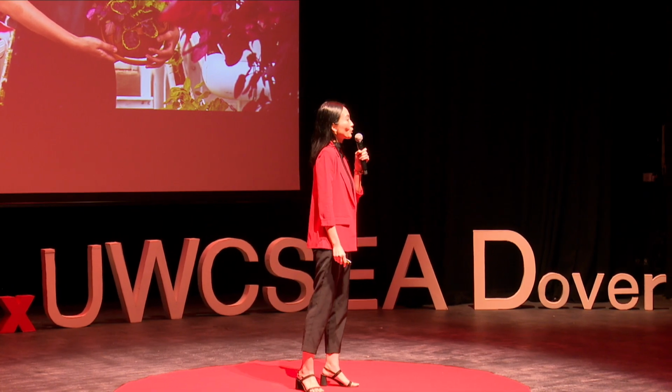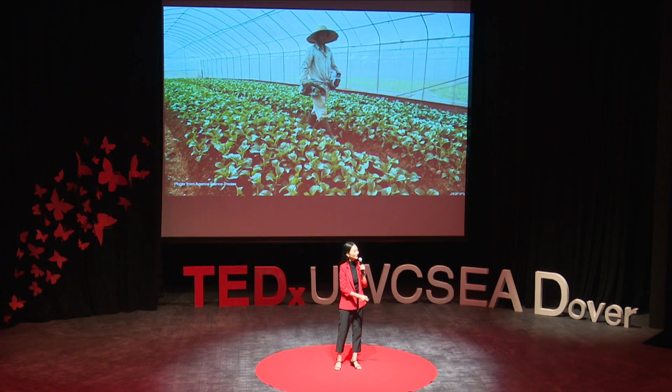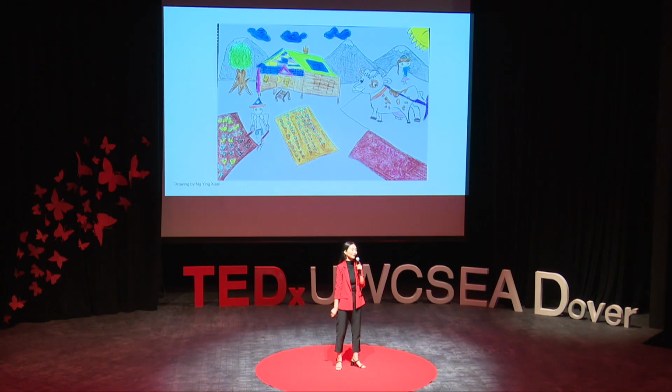This leads me to my next question. Take a second to imagine a farm. What kind of picture do you have in your mind? Did it look a little bit like this, or even like this drawing here? I actually asked a 7-year-old named Ancient for help to draw out what she had in mind when she thought of a traditional farm. And this was what she shared with me.